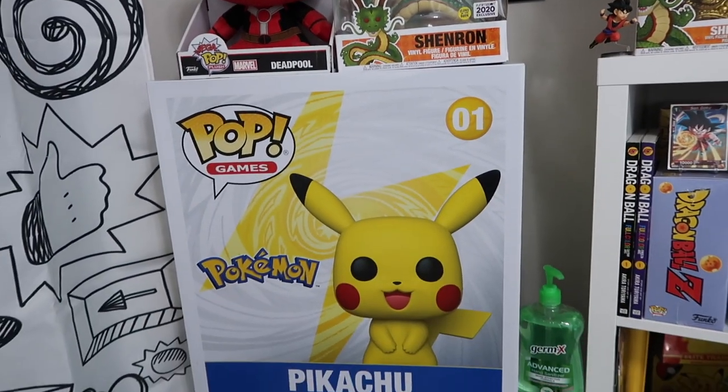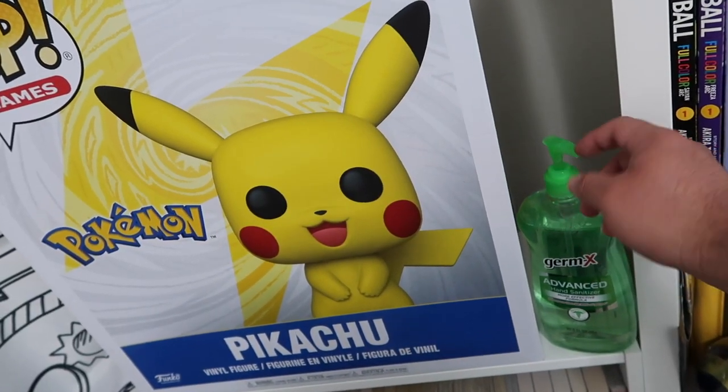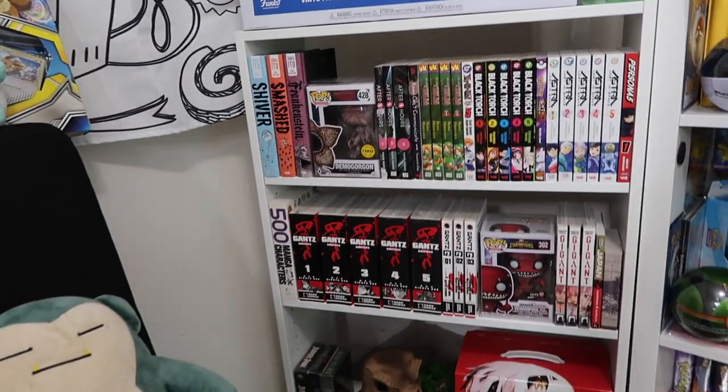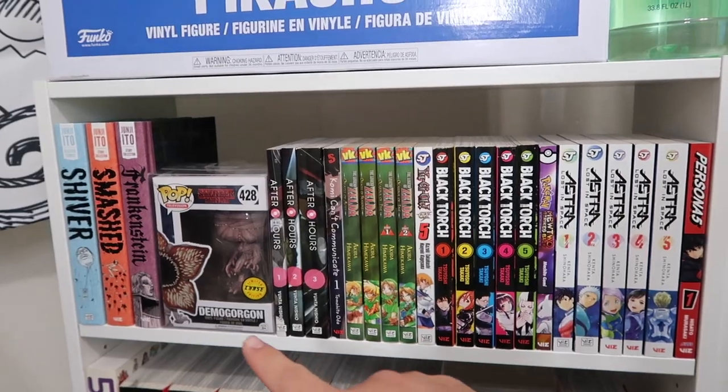And then moving down here, I have the Mega Pikachu Funko Pop. Of course, gotta have that hand sanitizer on deck. So moving down, I have my small but very amazing manga collection right here. So the top shelf is pretty much Viz Media.